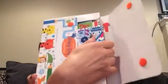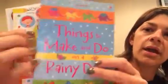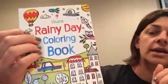And then another one I want to show you is our activity packs. These come in a little box, and then they come with four books. So this one comes with Turn Upside Down for Right Side Up, a rainy day doodling book, a things to make and do on a rainy day activity book, and another coloring book. We have a few selections of these on our website that you can look at, but it's great for being in the car or being in a restaurant.